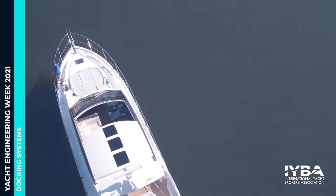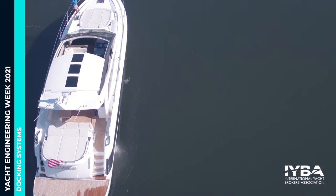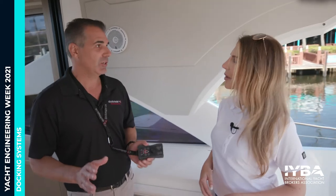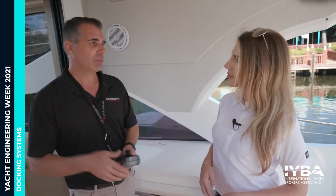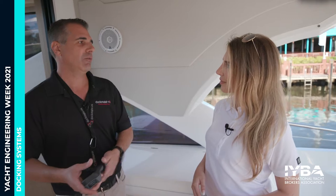Now, I'm sure Dockmate isn't the only wireless remote control system. What makes Dockmate different from your competitors? We're not the only ones out there, but we are different. We like to say there are three big differences. One is our communication. Two is our proportional throttle control. And three is our specialized proprietary dock control software. I'll get a little more granular on that.